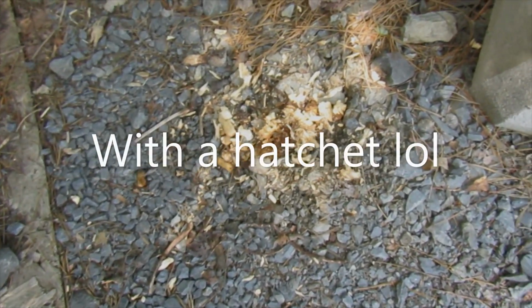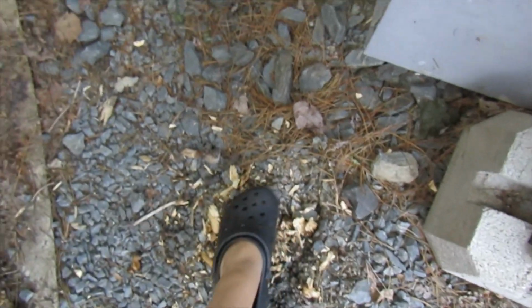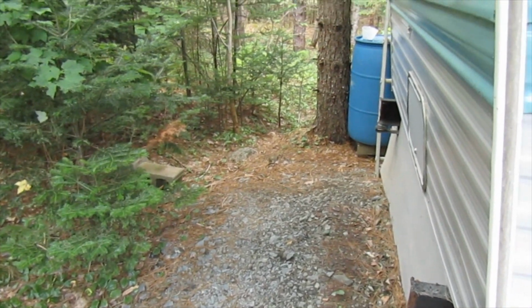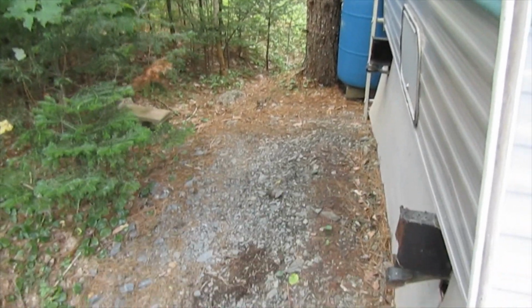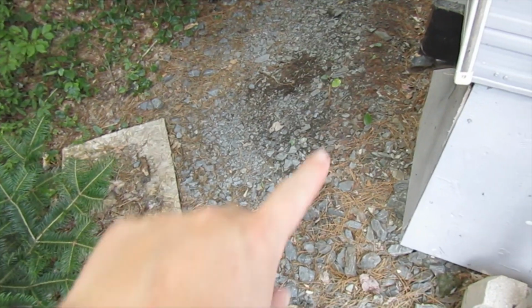So I decided to go to town on this stump. I'm pretty sure I took care of that problem. It'll probably just rot away. But since we're no longer going to be working on the water tower today, I thought I would maybe do something back here. Having that big pile of gravel over there, I think I'm going to try to fill in this a little bit.